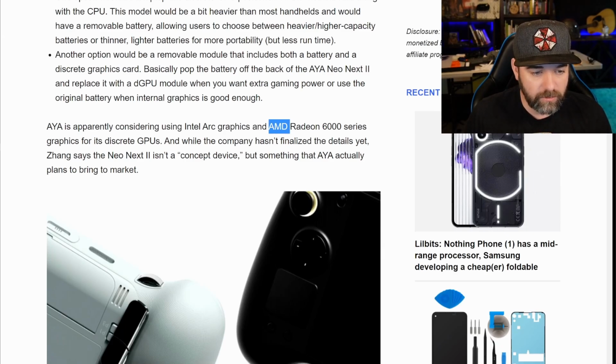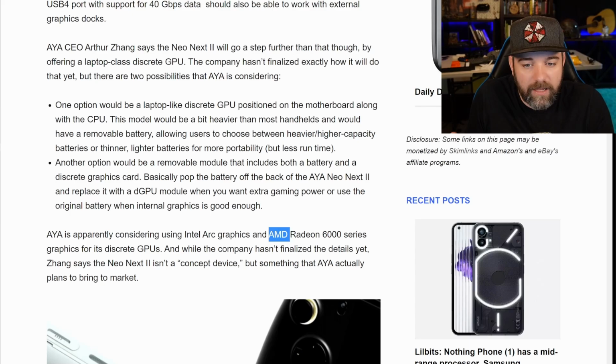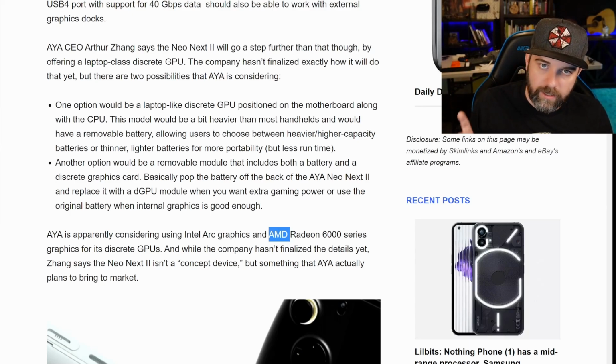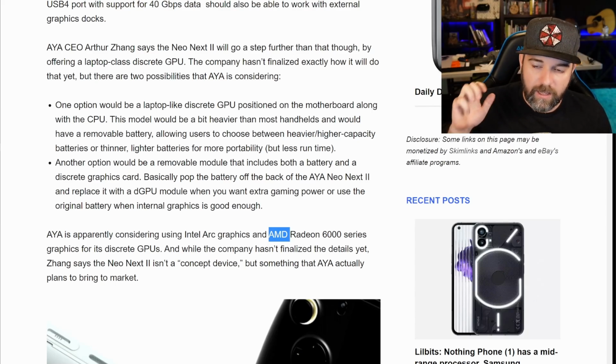If you can give me a discrete graphics card in my deck, that'd be pretty cool. Battery-wise, I don't know if it actually makes sense, but if you can slap a big enough battery, maybe it'd be kind of like my laptop. But what I really want is discrete graphics in a dock. I want to be able to dock it and then be able to just have a pretty decent boost in performance.